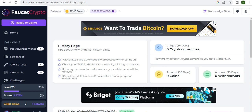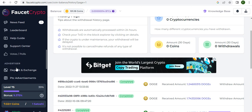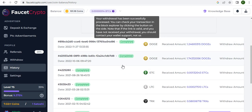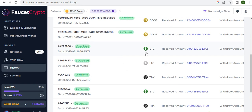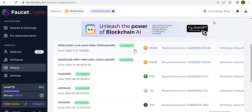My balance is 101.18 coins. When I get to 1,500 coins, I'll be able to withdraw. To be sure whether this website is legit or not, let me show you my withdrawal history before we go into it.